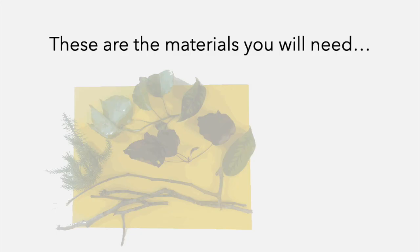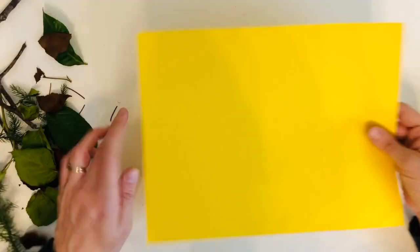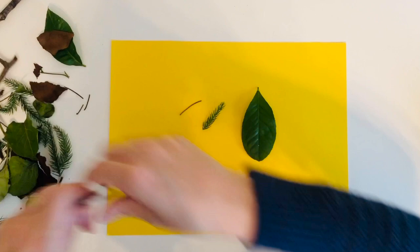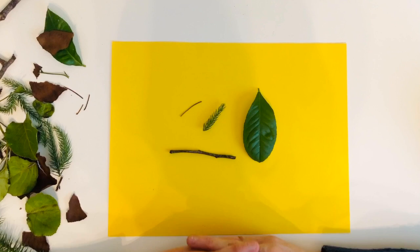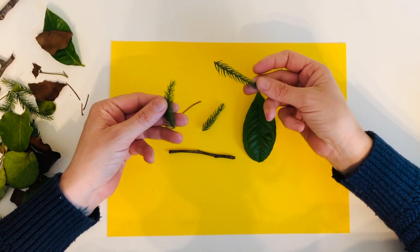Now we're going to do an art project inspired by nature. These are the materials you will need: a piece of paper, leaves, and sticks. So you want to put your paper on a flat surface. And what we're going to do is create insect art using leaves and stems and sticks. So to create an insect, we have to remember that all insects have six legs, have antennas on their heads, and that many insects can fly. So what you're going to do is arrange your pieces into an insect.